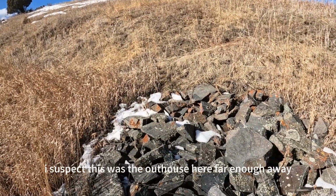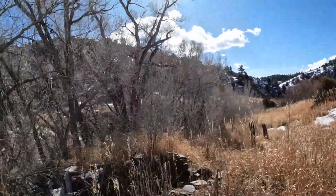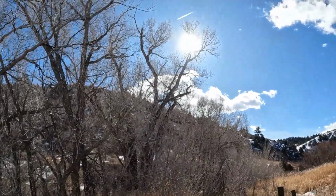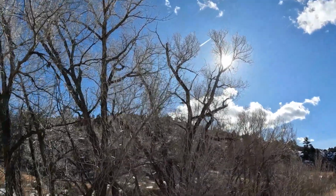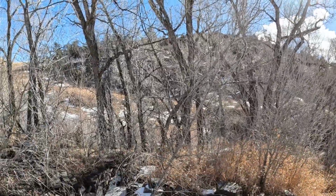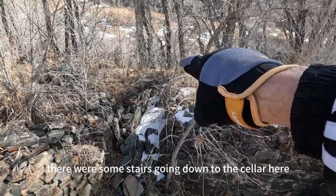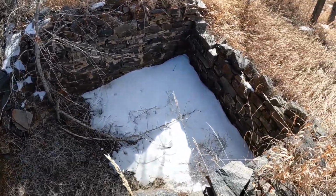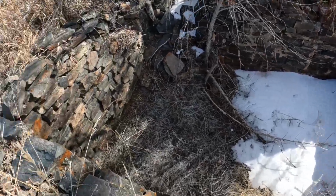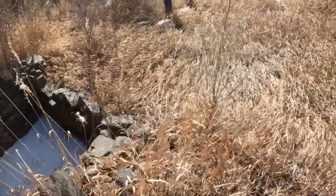I suspect this was the outhouse here, far enough away. Here's the old stone foundation. There were some stairs going down to the cellar here. Pretty typical stonework for the area.